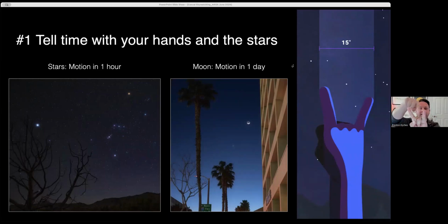And this distance between them is 15 degrees on the sky. Now, we all know that 360 degrees makes up a circle. All the way around the circle is 360 degrees. So 15 degrees is just a small part of the circle all the way around the sky. And this is how much the stars move in 1 hour.